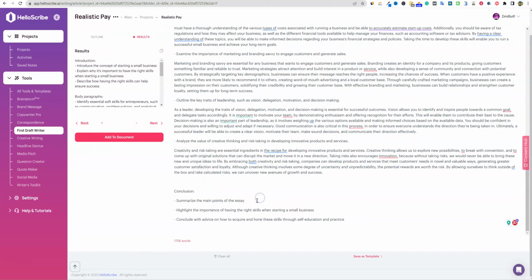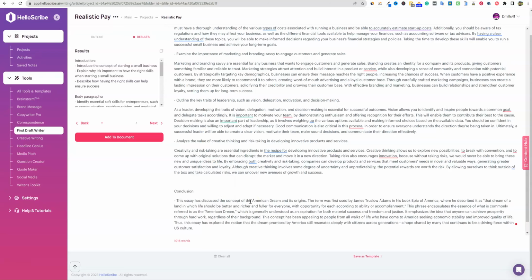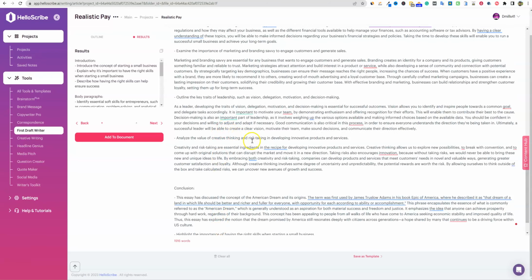So I'm going to go ahead and summarize the main points of the essay. So let's just say I'm going to push this expand button and see what it does right there for us. Summarize the main points of the essay. I'm not really sure what it's going to do with that. This essay has discovered the concept of an American dream and its organs. So yeah, that did not work well on that one.